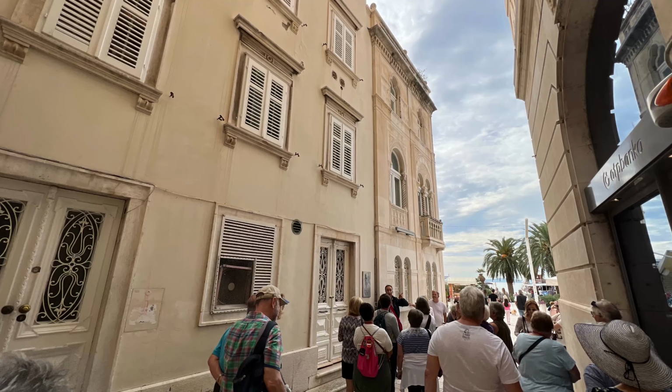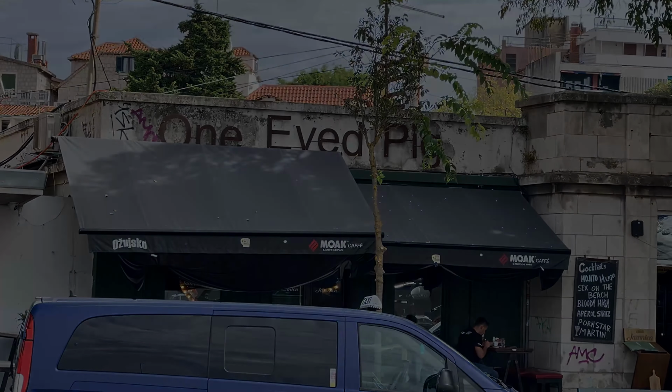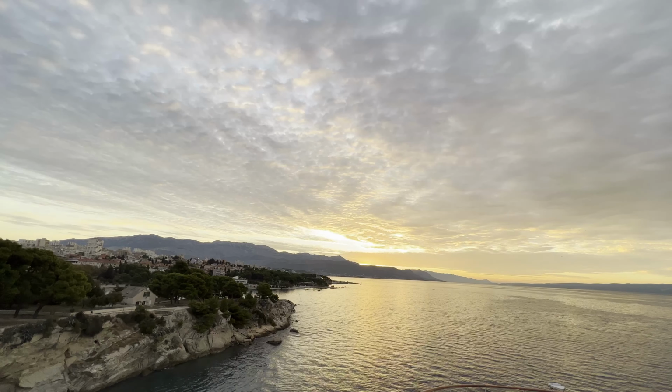Satisfied with our tour of Split, we headed back to the ship and were treated to another fabulous sail away.